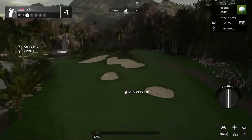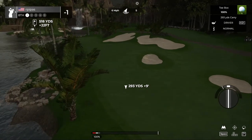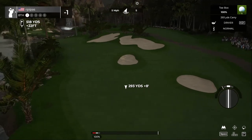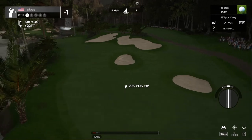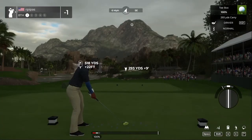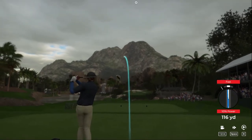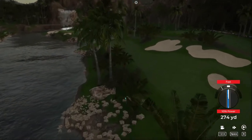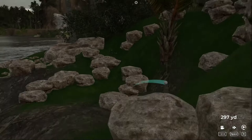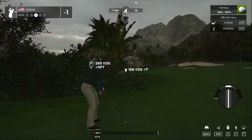Teeing up here. All right, 518 yards. Not the longest par five. Just got to figure out how to stay out of these bunkers. I've seen you swing. Better. Well, I'm not in the sand trap, that's for sure. Wow. Not what you wanted, I guess. All right. Of course, it had to go there.